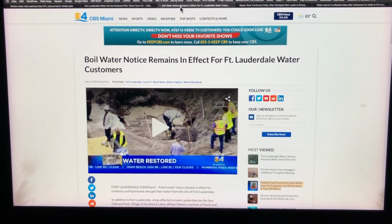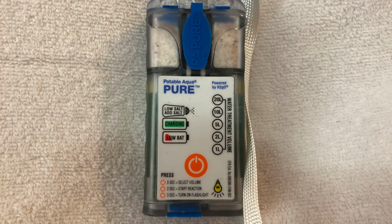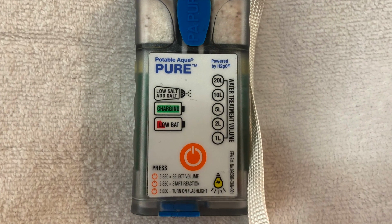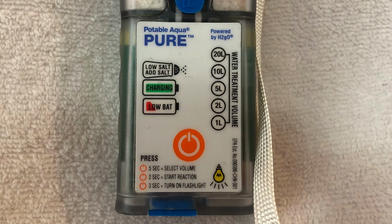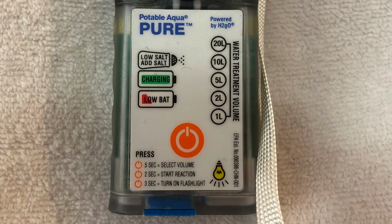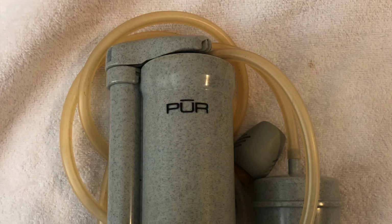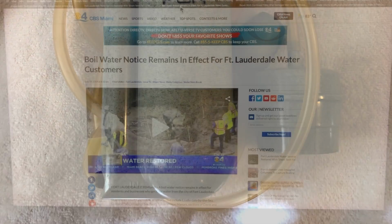And then we also have this potable aqua pure, which takes salt water and electrolysis and then turns it into a mixed oxidant disinfectant, so we can purify our water with that. In addition to that, we have this HydroPro water purification filter that will accomplish the same thing.